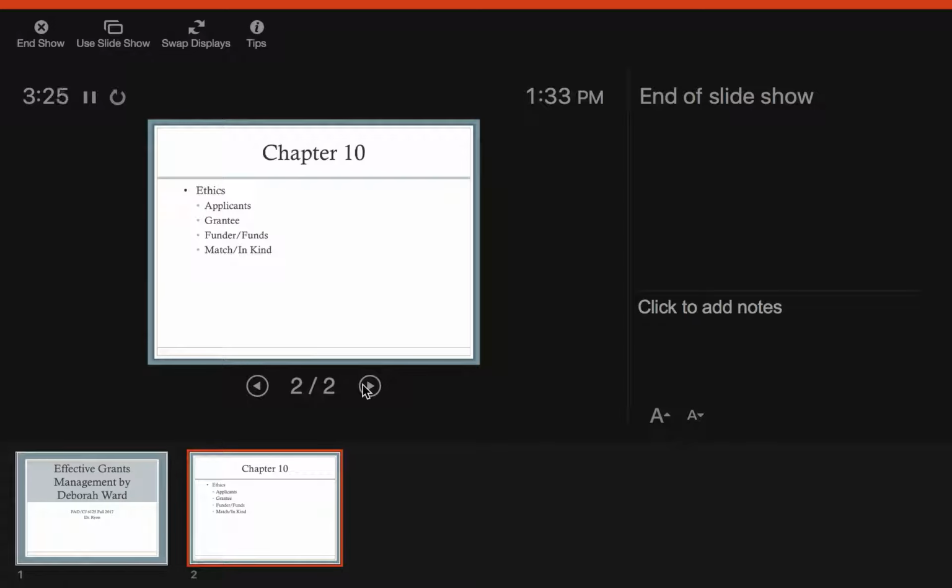Now the grantee, this is the person who actually gets the funds. There are obviously tons and tons and tons of ethical restrictions. And typically when we talk about ethics in other classes, I tell my students, hey, this is pretty simple, right? There's right and wrong and maybe a couple little gray areas here and there, but for the most part, you should be able to figure out what ethical behavior looks like. Unfortunately, with grants, it's not quite that simple. And of course, there is right and wrong. Don't steal money, that sort of thing. But let me give you an example.